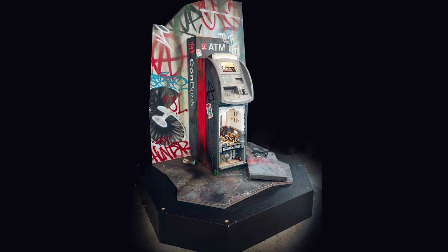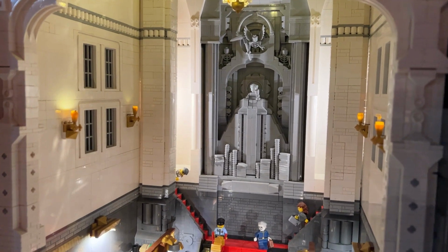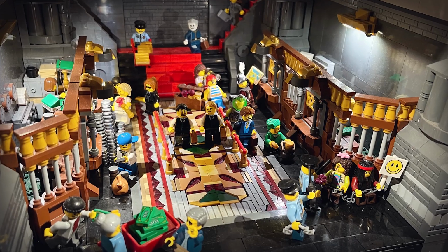So let's take a closer look at the LEGO inside this machine and see what kind of fun stories, building techniques, and other nice details await us. Let's check it out. So some of the unique building techniques on this include the fantastic carpet design here.